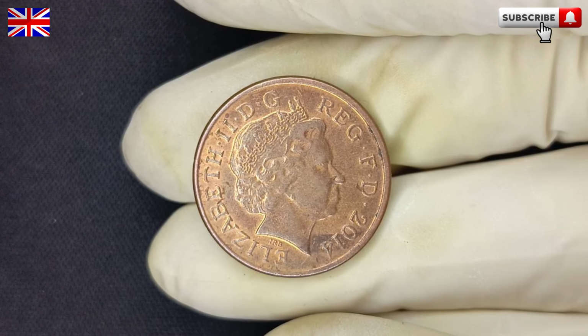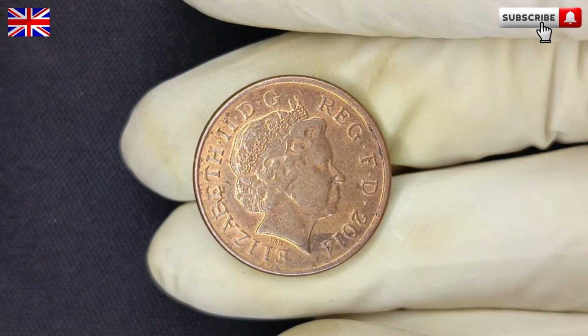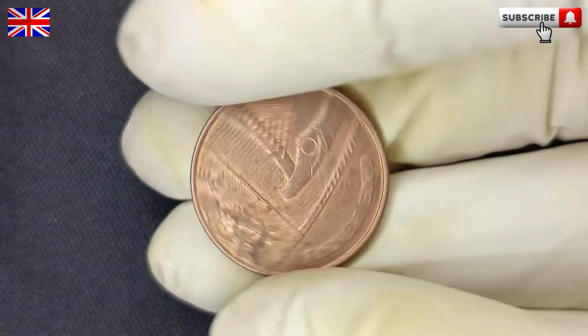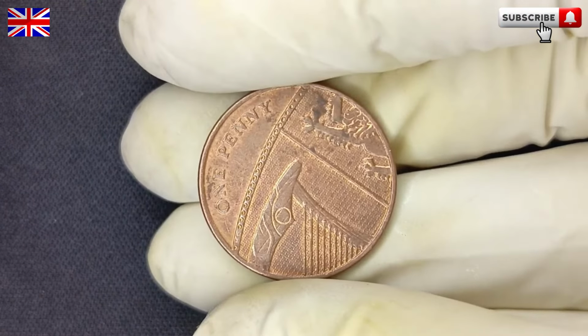The United Kingdom Elizabeth II 1 penny 2014 had officially entered the pantheon of legendary coins. From humble beginnings as everyday currency to the glittering world of high-stakes auctions, this 1 penny coin has proven that even the smallest denomination can carry the weight of history, art, mystery, and immense value.